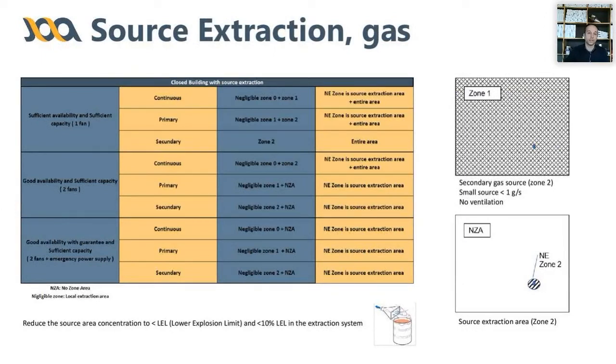So second, we have source extraction. So ventilation at the source itself. Again, we see the zoning of the entire building without any form of ventilation or extraction. But if we would build an efficient source extraction system with a high operational reliability, a secondary gas source, which normally creates zone 2 and without any ventilation zone 1, this could then be changed to only a small negligible zone 2 at the source, at the extraction area, surrounded by a no-zone area. So from the complete area, to a much smaller zone around the source itself. Again, you see here what the opportunity is.